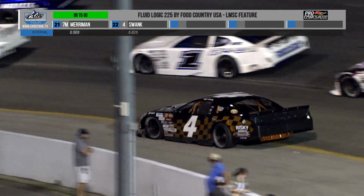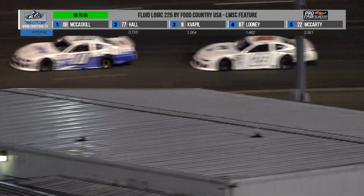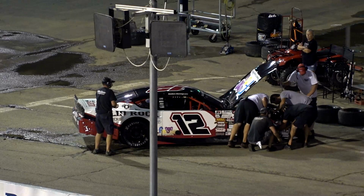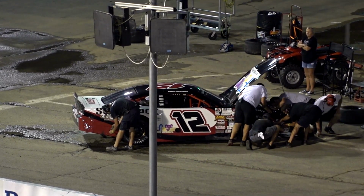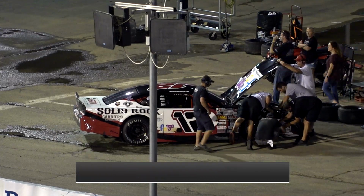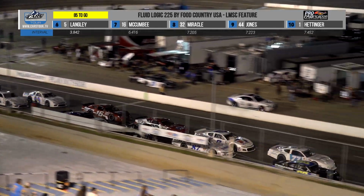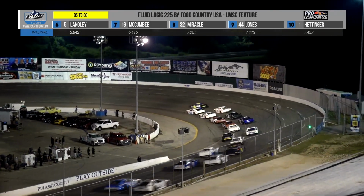Jinxed him. Looks like Kyle Dudley's night is now no longer hampered. It might be over. And Kaden Honeycutt is in. Honeycutt had charged forward, and now he kind of stagnated in the 11th spot, but the crew is just tending to the right front of that car. So Pike's got to make his way back around there to turn number 4 to figure out what's up with the Kaden Honeycutt car. But Deke McCaskill has chosen the outside through the KRC power steering restart zone. And McCaskill leads them off into turn number 1.